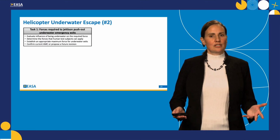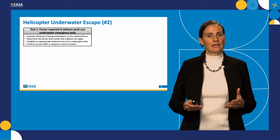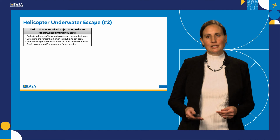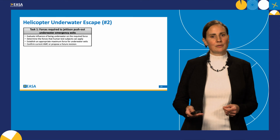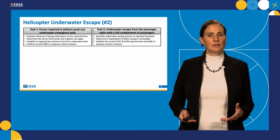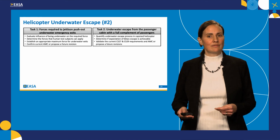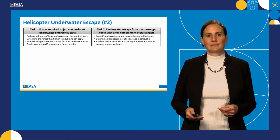So Task 1, Forces required to jettison the underwater push-out exits, aims to evaluate the influence of being underwater on the required force and determine the maximum force that a person could apply to the exit. An appropriate maximum force can then be established, confirming the current AMC material or proposing a future revision. Task 2, Underwater escape with a full complement of passengers, aims to quantify the escape process and determine if the expected 60-second escape time is achievable. This will validate the current requirements or lead to a proposed update.